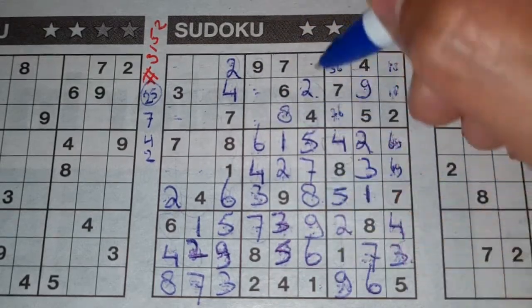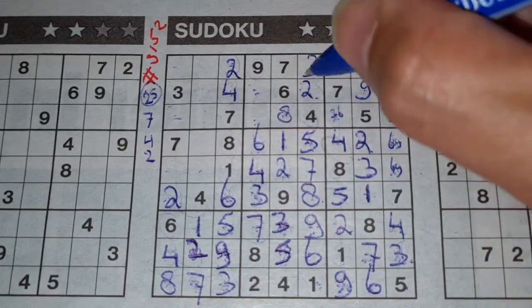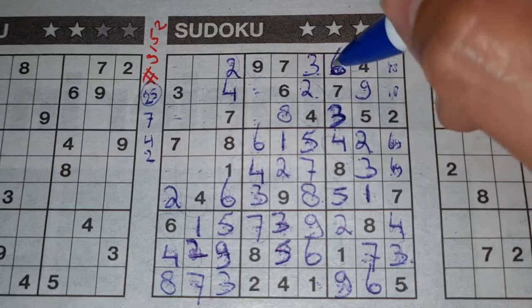1 number left in this column. 1, 2, 3 is missing. Alright. Now we have a 3 there, so this box can't be 3 anymore. That box should be a 3, and this box should be a 6.